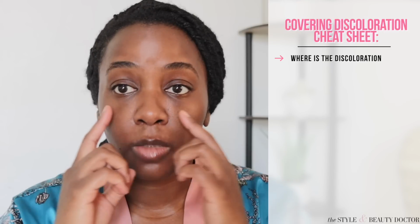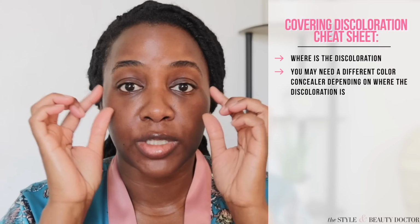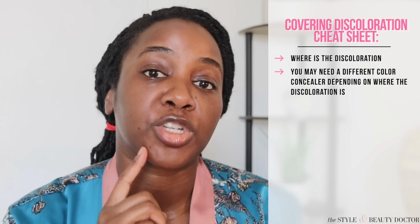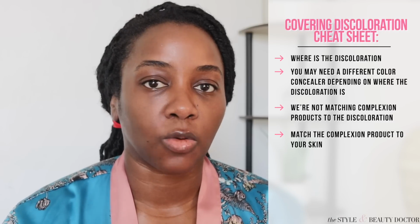But sometimes you want to try a different look. If your discoloration is here underneath the eyes, that might be a different color from where your skin is. Let's say you had some discoloration or some dark spots on your chin. Now we're not matching the concealer to the discoloration, we're matching it to your actual skin. If you have a significant amount of discoloration, the foundation or the concealer that you use might look really, really light, but you're matching it to your skin, not the discoloration.